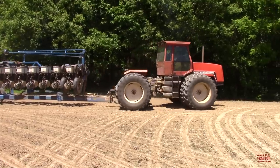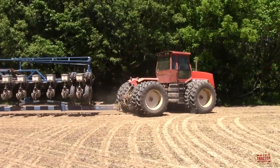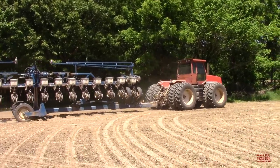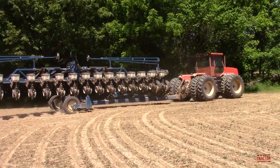I hope you've enjoyed spending time in this Western Kentucky field, seeing and hearing, as well as learning about the ALLIS-CHALMERS 4W-220 articulated four-wheel drive tractor.